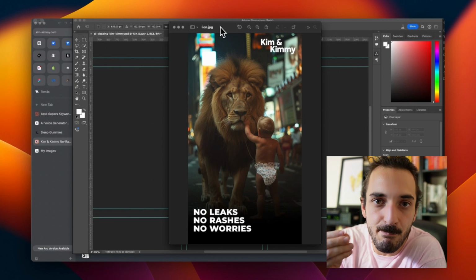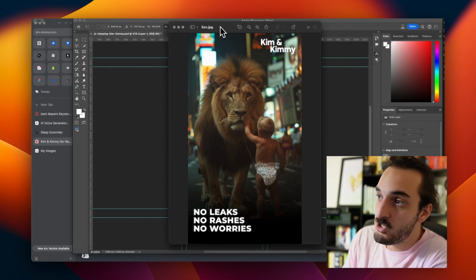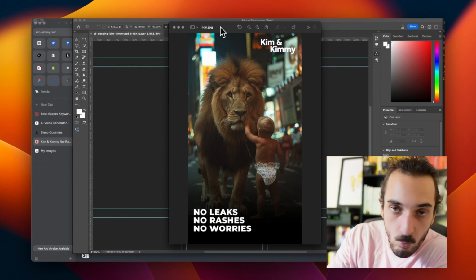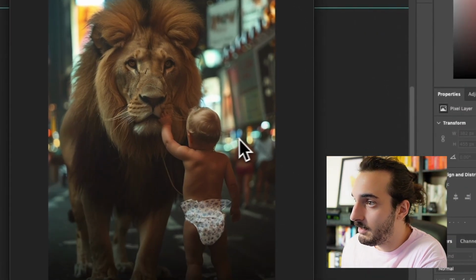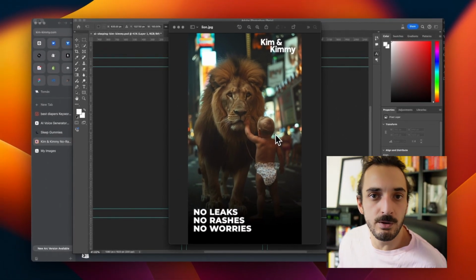The baby is petting the mouth of the lion. So imagine how much you would have to pay to generate this image in Times Square, full of people walking. As you can see, there's people in the background here, and a baby touching the freaking mouth of a real lion. How much would you have to pay for this?